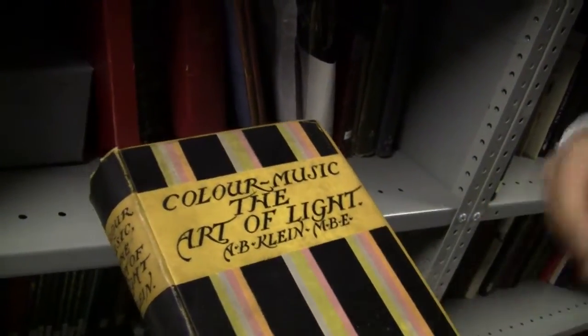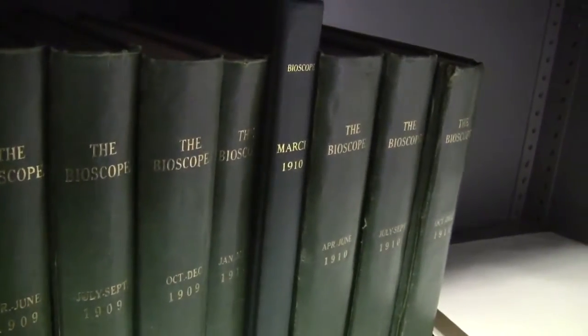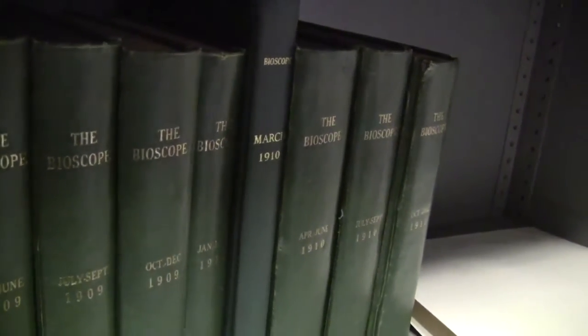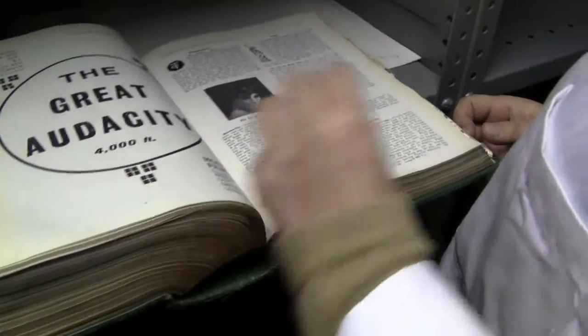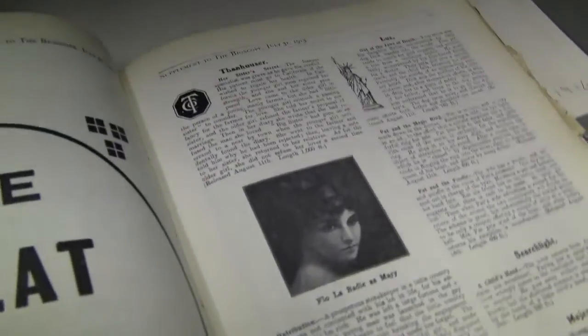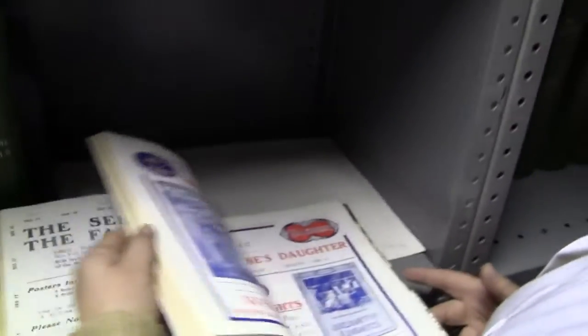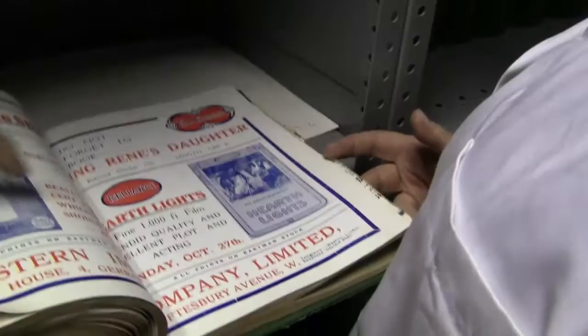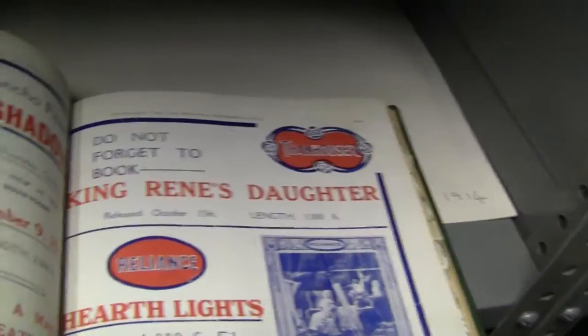Yeah, this is the other main journal, trade journal. So you all know this, I'm sure, quite well, and absolutely essential guide to what was going on from day to day. You can see these have been very well used. There's Florence Labadie. Yeah. Another Thanhouser star. Renee's daughter. There we go. Isn't that lovely? Yeah, so we have that one. We have that film.